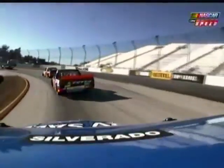Look at this. This was under caution. Jason Leffler decided he's not happy about what's going on on the racetrack here. NASCAR will not be too happy about that. They won't be fond of that either. Well, I wonder why he did that.